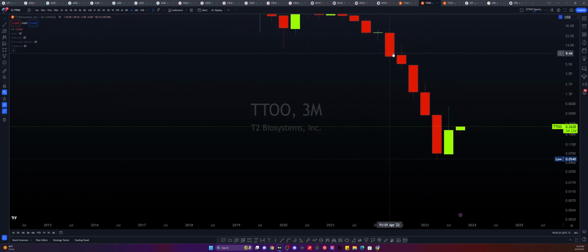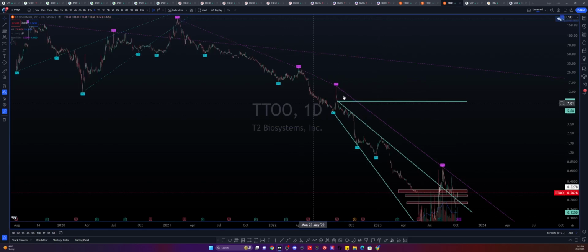Okay, well, it's the junction between these 3-month candles here, right in between. So the closing of this candle here is 807, and the opening of this candle here is 857. So right in between there, the 834, that is where it's being suggested, right? So yeah, I think everything is looking good for TTOO.